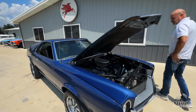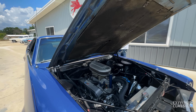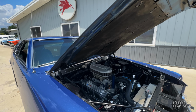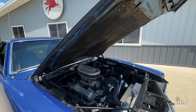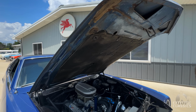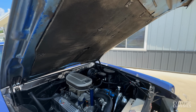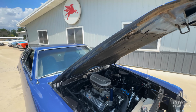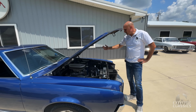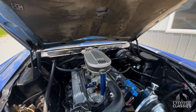Under the hood, you got a 390 cubic inch. They added the FiTech fuel injection system on it, Wilwood brakes, headers, and the best thing about this car, and that's what you said when you looked at it too, is the way it drives. Just mechanically dialed in, a lot of nice upgrades with the Wilwoods, the FiTech fuel injection. Four-wheel disc brakes on this one. Power steering, power brakes, aluminum radiator, serpentine belt system, dual electric fan.